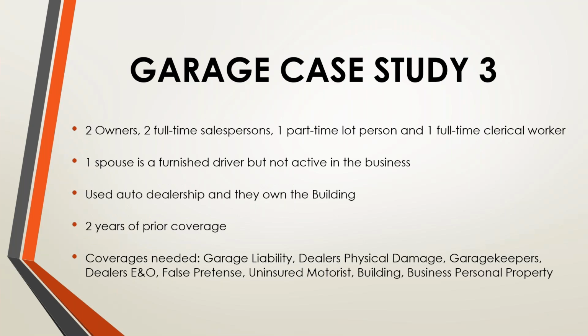So in this last example, the client is a used auto dealership that is selling to the general public. We have a nice split out of the employees and their job duties. The owner's spouse is a furnished driver, and even though she is not active in the business, it is important to list her on the garage application so we can account for her driving exposure. The dealership owns the building, has 2 years of prior coverage, and is in need of several coverages.